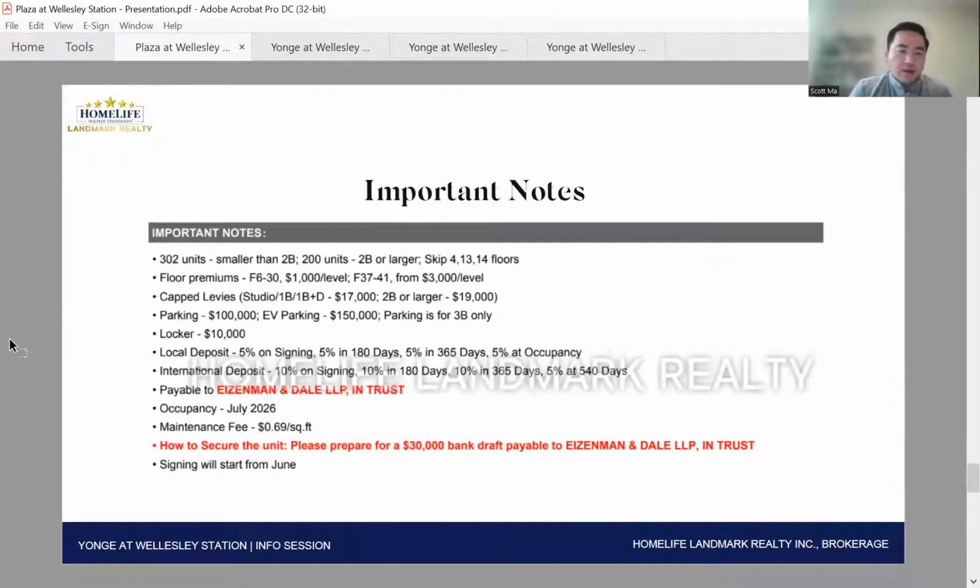So some of the important notes I want to draw your attention to, you're probably going to ask already in the chats or after I'm done here. Floor premiums. From the 6th to the 30th floor, it's 1,000 per level. And then from the 37th to the 41st floor, it's 3,000 per floor. So if you're starting at a price for the 6th floor, and let's say you want to buy on the 28th floor, the difference is about 22, 23 stories, so about $23,000.